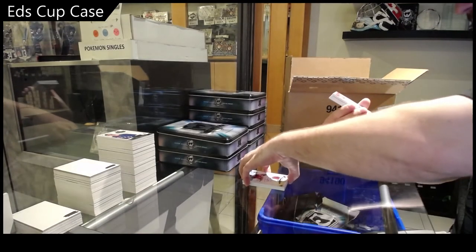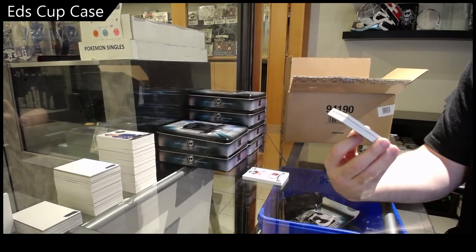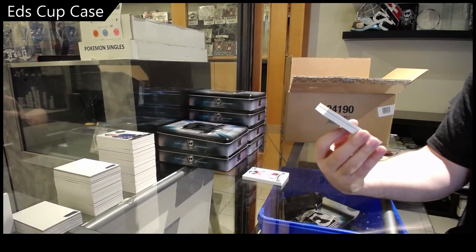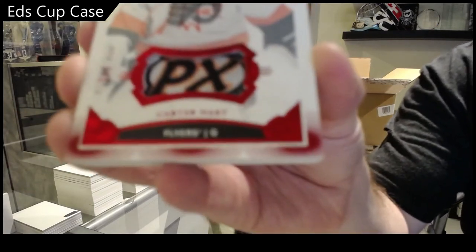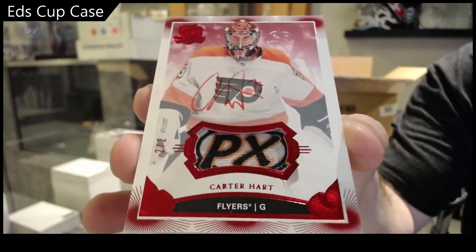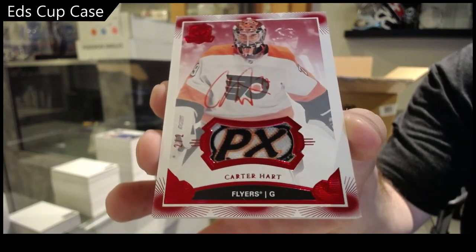Oh my God, that's sexy. Holy jeez. That is just flat out cool. A red, I think this would be considered a red tag auto. Numbered 2/2, Carter Hart. 2/2, Carter Hart.